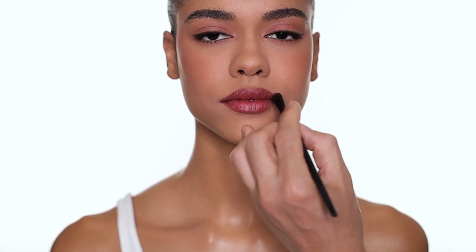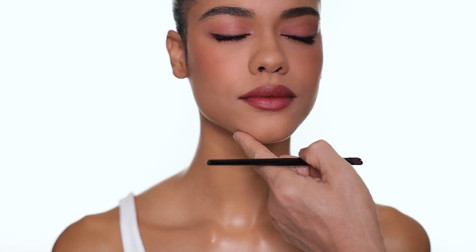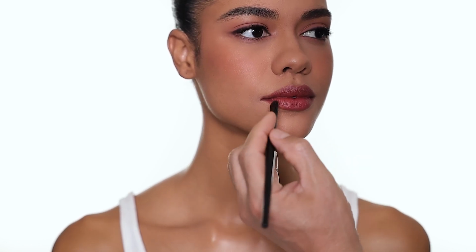I think this lip color is just really beautiful. I think it's very wearable. Even if you have paler skin color, you still can wear this color. Deeper, you still can. I think it's a color for everyone. It's really gorgeous.